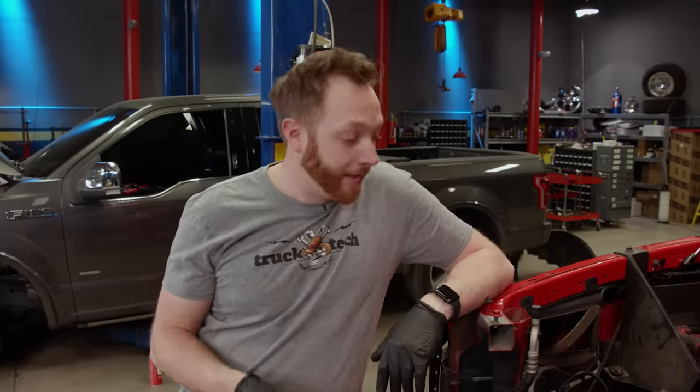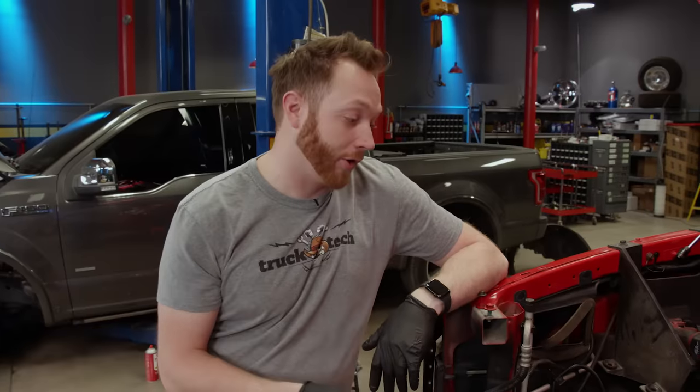However, we're actually going to be swapping out our lifters for a slow bleed style, which will work better with our high lift camshaft and the stiffer valve springs. Now, to get to the lifters and replace them, we've got to remove the cylinder head, which means the intake, the rest of the valve train, and the exhaust all has to come off.